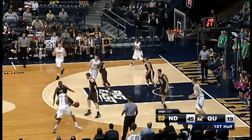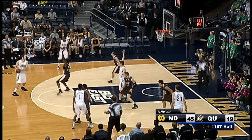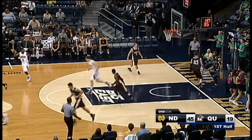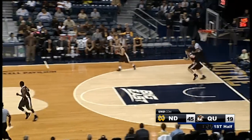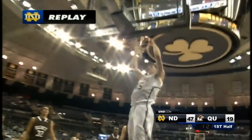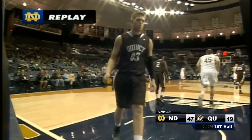Got it. Beadside on the dribble. Beadside up to Sherman. Nice. Down low nicely. The high low to Cooley for the easy dunk. And that makes the score 47-19, Irish on top. And that's something you haven't been able to do, high-low with big guys.